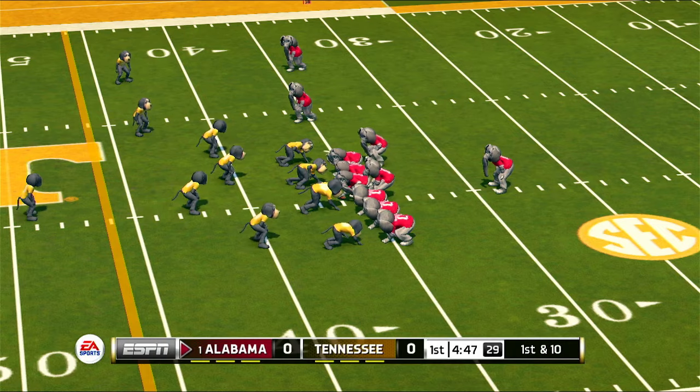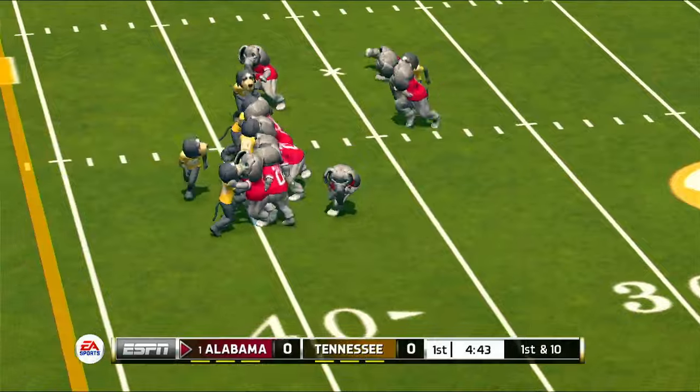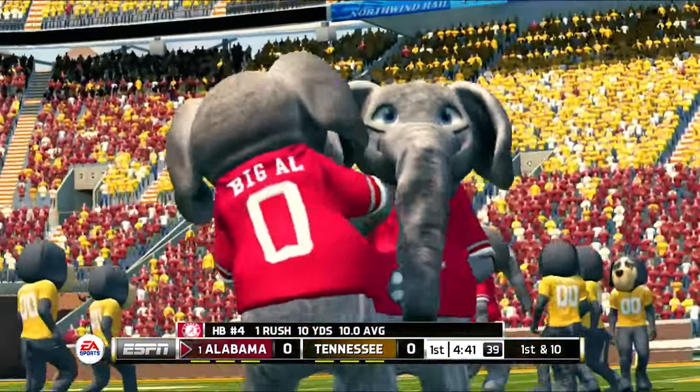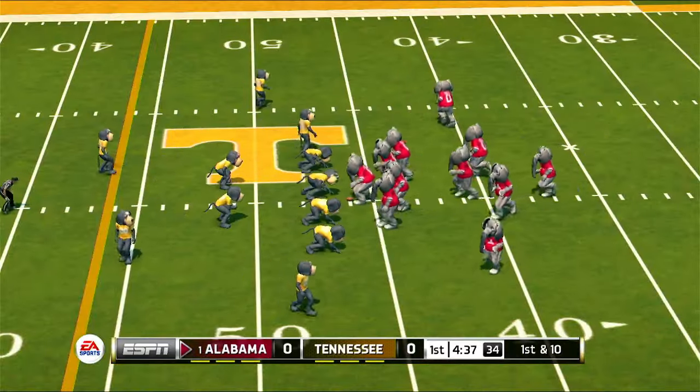Dog four. We got four. Blue four. Run, run, run. I got him. Makes it out to about the 46. Did you see how much space there was for that tailback up front? He better be thanking his offensive lineman for that.